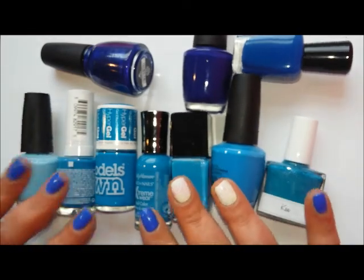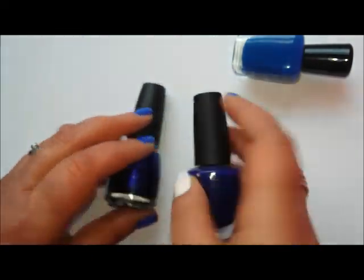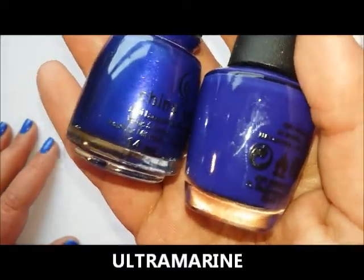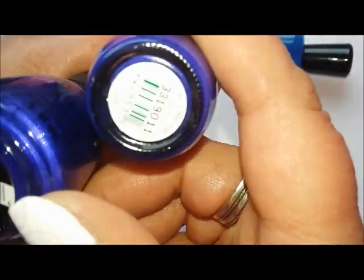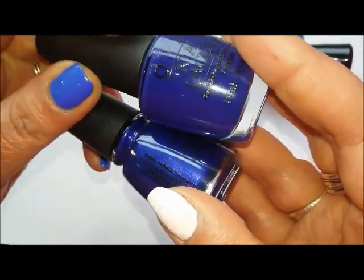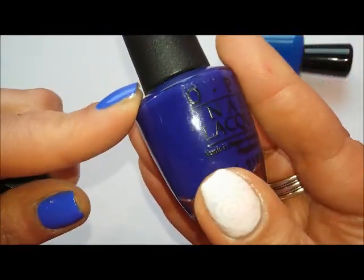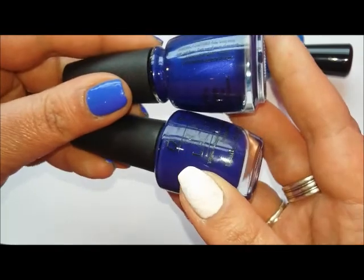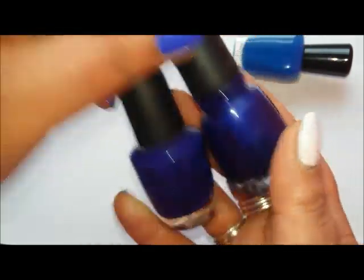So yeah, that's turquoise. And then we have ultramarine, which is a deep, deep, deep blue, similar to navy, but with a hint of purple. And we have here combat blues and Euro, which I think you can see. To me this is a blurple, but in some lights it looks more like a navy deep blue, but with a hint of purple.